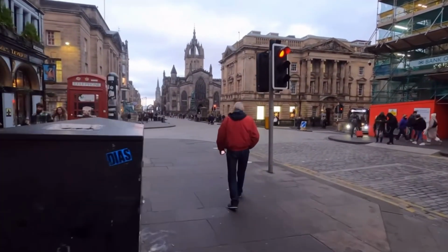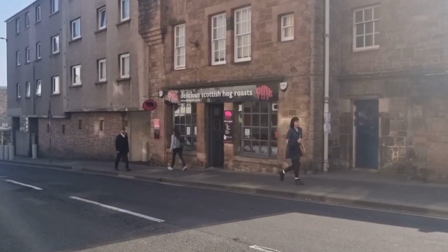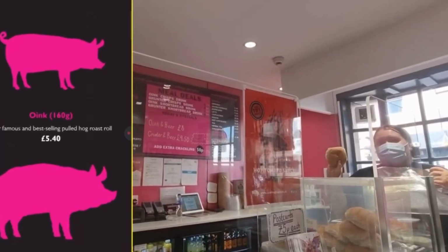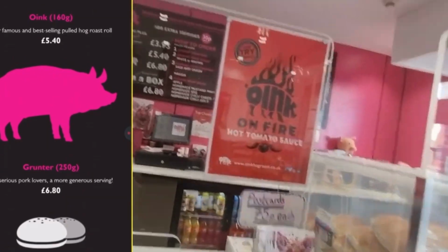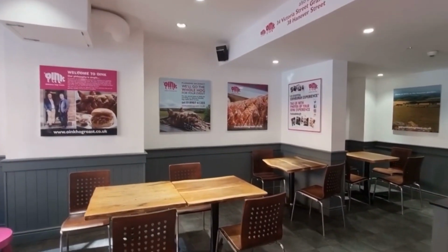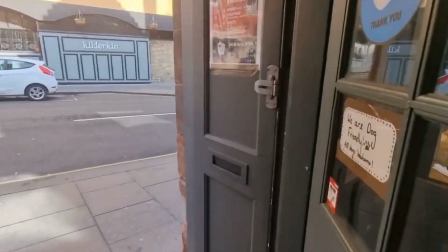For lunch, we're heading to Oink. I swear this place is a foodie find. They make these incredible roast pork sandwiches that are both delicious and super affordable. Seriously, grab one with applesauce and you'll be in food heaven. Plus, it's the kind of meal that's perfect for eating on the go while you explore.